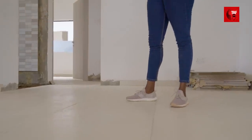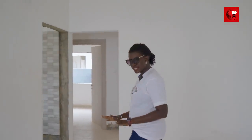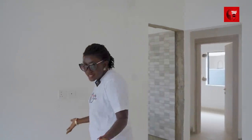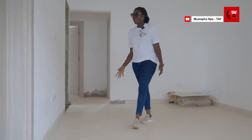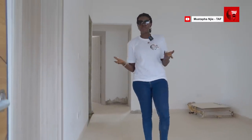They're matte finishing, meaning it's easier to clean and it's safer for our kids, the ones that run around. Of course, again, neutral colors that we want to keep. That way you can furnish your house any way you want. At the Benna Estate, we have furnishing options.